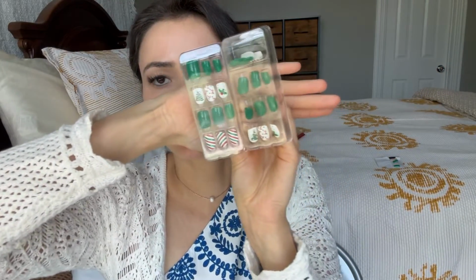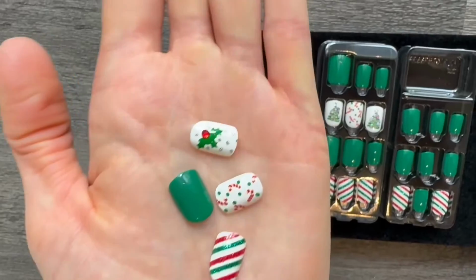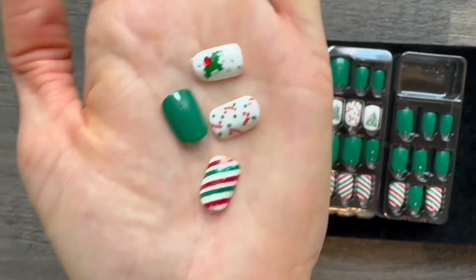One thing I will say to note is that you generally have in one that's a design color. So for example, this was a holiday design, obviously, with sort of a candy cane and then some special designs here.